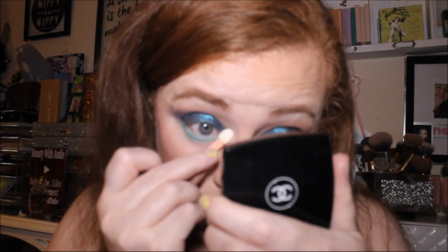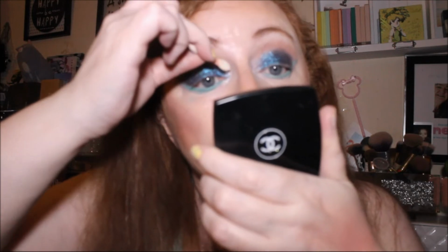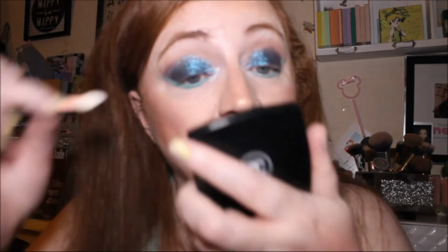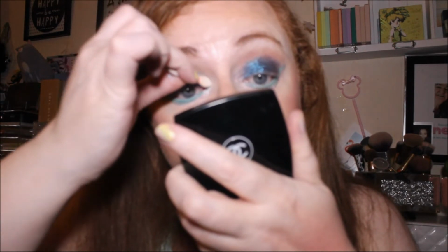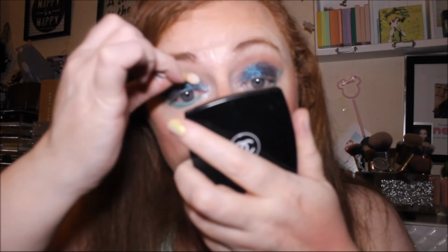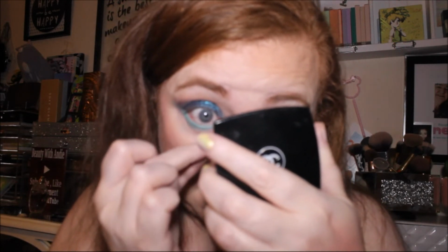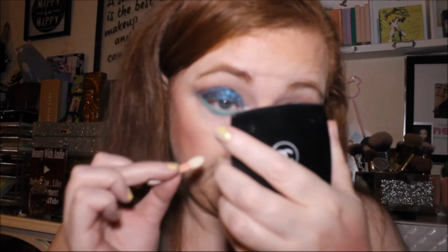On the other side, I'm going to go in with Supermoon. Supermoon is the one that's got more of a dip, just purely because you apply more of it because it's more sheer. And it's more chunky as well. It's like the flakes you can get. It's definitely more chunky than the rest of the eyeshadows in this palette.